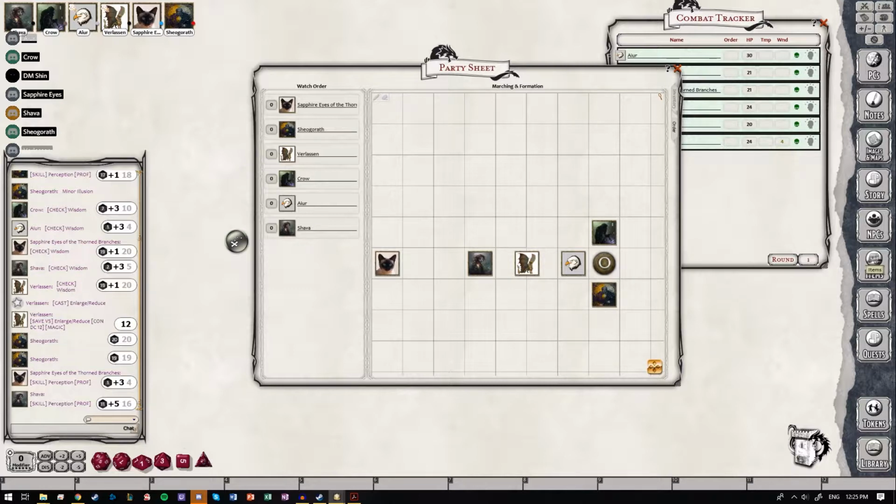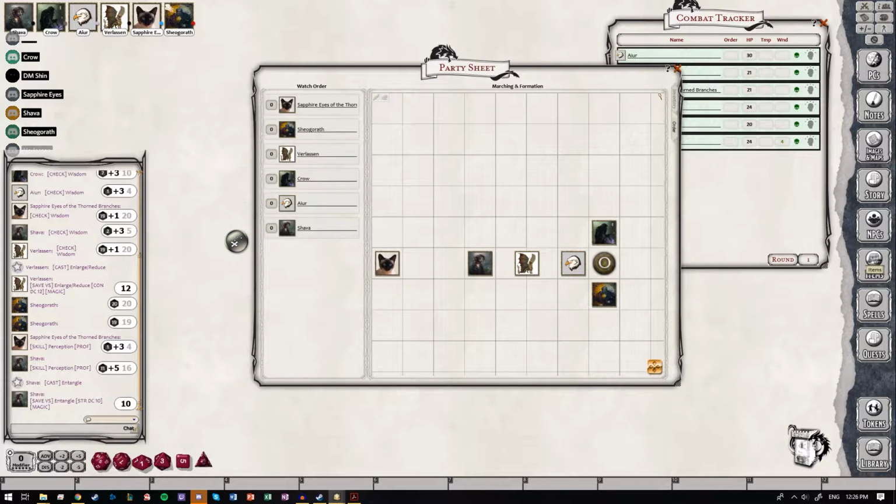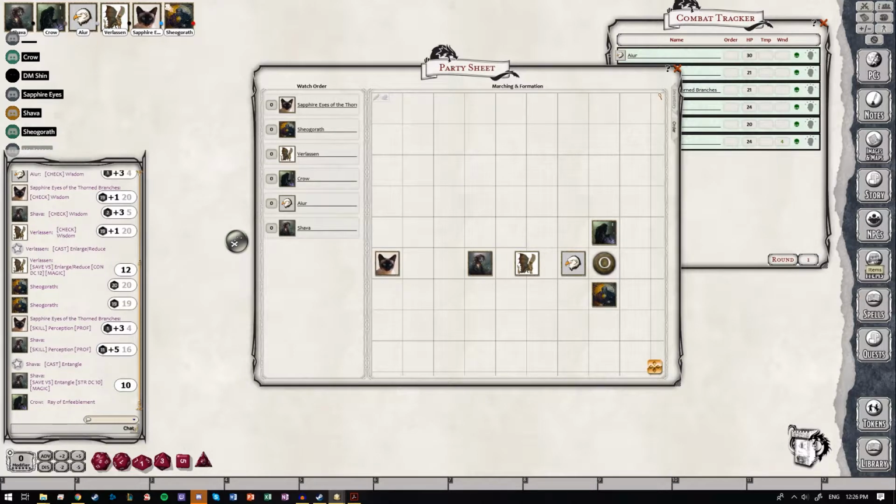Okay, yeah, let's bind them then. Okay, you're vining them. It's happening. To assist, can I mold earth to make the ground trip them too? I'll put you in order. We'll start with Shava first, and then we'll deal with you next. You've got a 20-foot square. So you're using Entangle? Yep. Level 1 spell, 20-foot square. And basically, to get it so that they're in it, you're going to have to also entangle both Ire and Verlassen. Well, that's unfortunate.